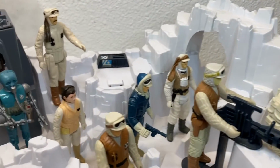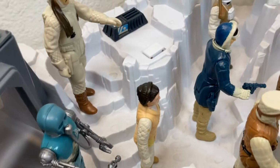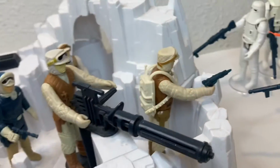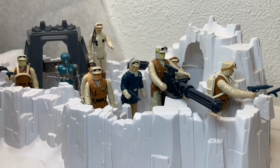And this playset has a few very sweet play features that really enhanced it from what looks like just a very basic plastic playset. No, Kenner sweetened it up for us. I actually like this playset a lot. It's got a lot of great features, which I'm about to discuss with you guys.